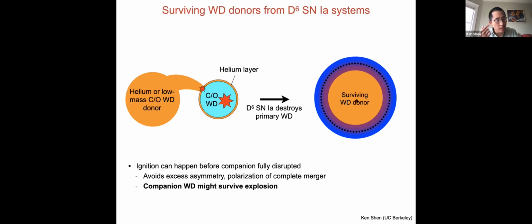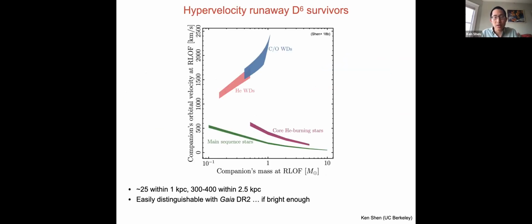If that is the case, there's a really unique signature for this model, which is the existence of a hypervelocity surviving donor. So Saurabh already touched on this. What I'm showing here is the orbital velocity of a companion at the moment of Roche lobe overflow for different progenitor scenarios versus the mass of that companion. Main sequence stars, non-degenerate stars in general, can get up to fairly high velocities if they're low in mass. But it's not until you get to a white dwarf that you get above 1,000 kilometers per second. So if you have a white dwarf companion, you can reach orbital velocities between 1,000 and 2,500 kilometers per second. If these were to survive, it's a very unique and pretty obvious signature of this scenario.